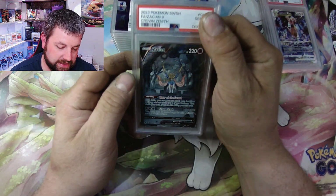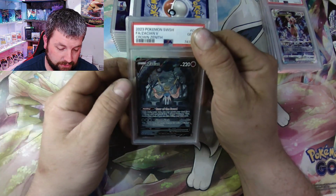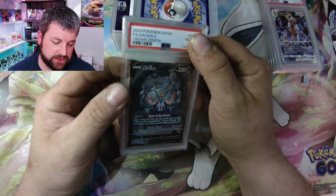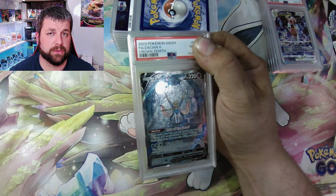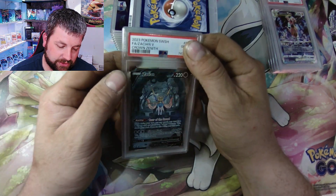We're going to go ahead. This is the Zacian V. Once again, I kind of like the Zacian line, getting the Zamazenta and Zacian, so I sent them both out for grading once again. Looking at the potential for a set sale versus just an individual card. Sometimes you can get a little bit more premium for having two 10s or two 9s of a specific card and being able to sell them as a group.